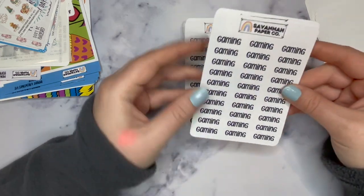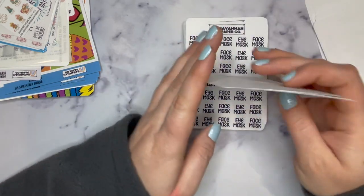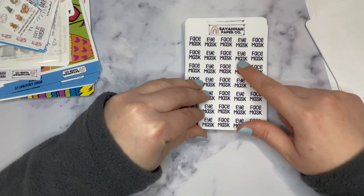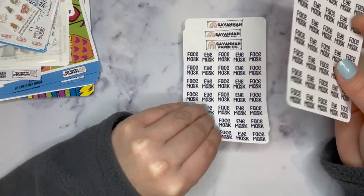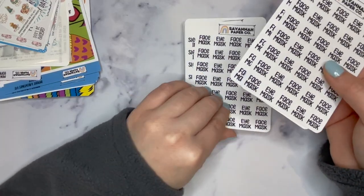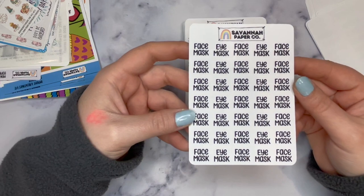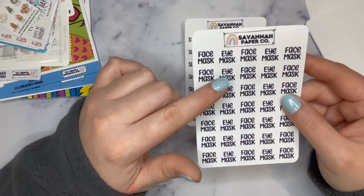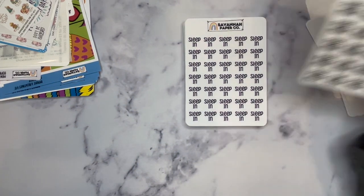Gaming, because your girl games. Whether it's SpongeBob or Animal Crossing, Mario. Boom. Eye mask and face mask. You guys, I love my face mask. It's mostly sheet mask. So I know I bought some doodles and stuff, so I will show you guys once those come in, because I think I got them from Clara Plans, I believe.